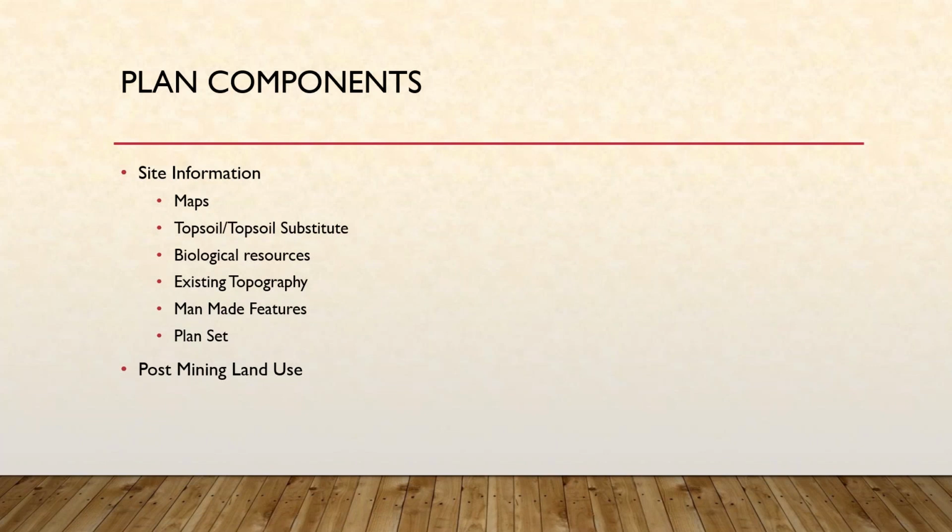Topographic maps, existing topography, will give us an idea of how the landscape will change throughout the mining phases and in reclamation. Any existing man-made features such as houses, driveways, roads, electric lines, utility corridors, rail lines, anything that has been created by man, if it's present on the site, is important information to have at the start. And including with that is a plan set to show how that's laid out. And we'll have an example of that as we go.